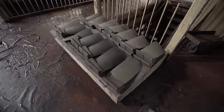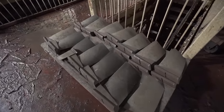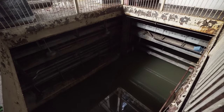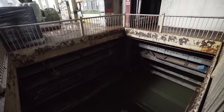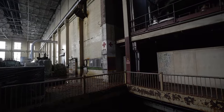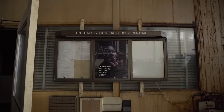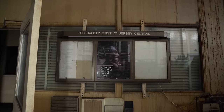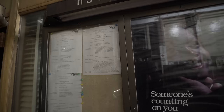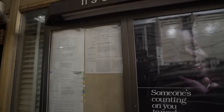Some more fins of the turbine. Safety first at Jersey Central. Lessons learned incident. When?